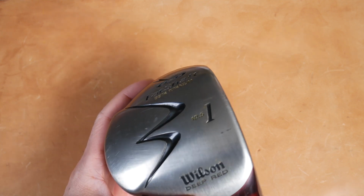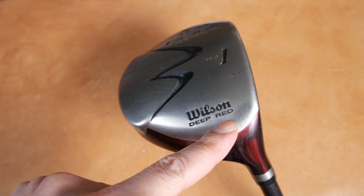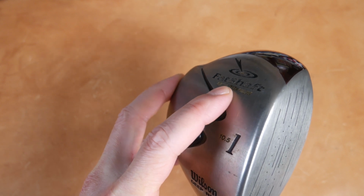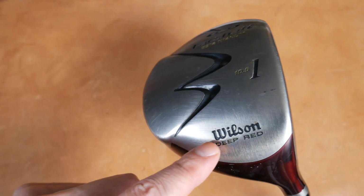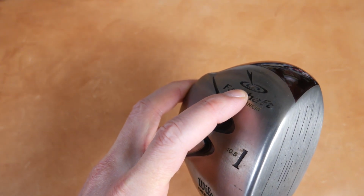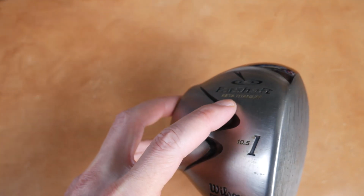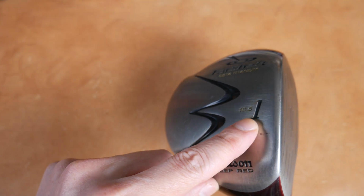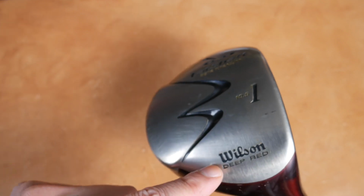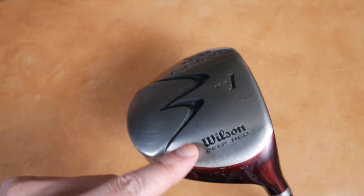All right. Identifying features. It's literally etched in titanium. Wilson Deep Red. It's funny because sometimes people list this as the fat shaft. Yes, it has a fat shaft. That's part of it, but the club head, I believe, is called Wilson Deep Red. Am I mistaken? Let me know if I'm not. And you can see, remember that biohazard head cover? The same target arrow right there. Fat shaft, beta titanium, 10.5. So the degrees right here, 1 wood, obviously. Then they have this big M for McDonald. Oh, wait, it's Wilson. It's a W. W for Wilson. Deep Red.